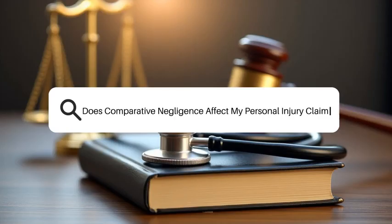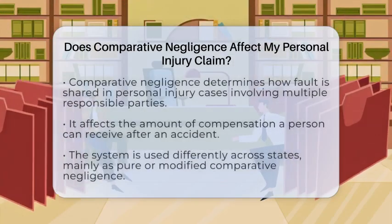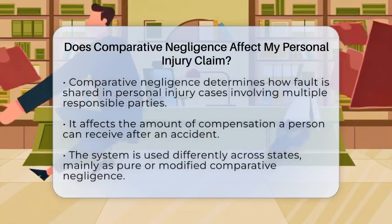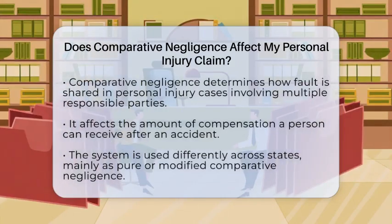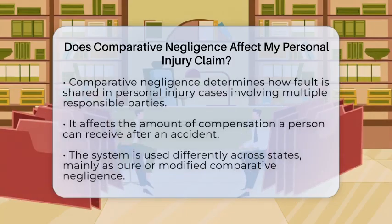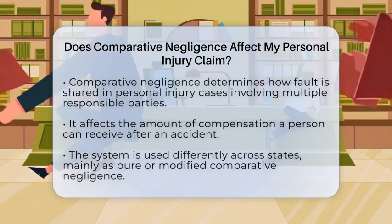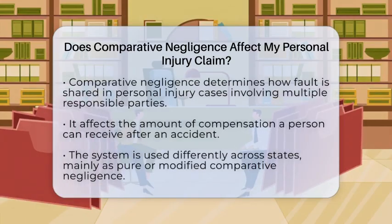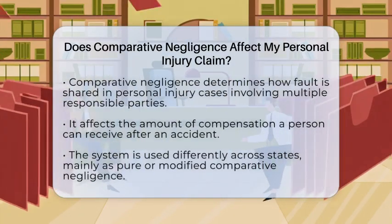Does comparative negligence affect my personal injury claim? Imagine you're walking down the street and get hit by a car. You might wonder how much your own actions could influence the money you could get. That's where comparative negligence comes into play. It's a key part of personal injury law that helps decide how fault is shared when more than one person is responsible for an accident.